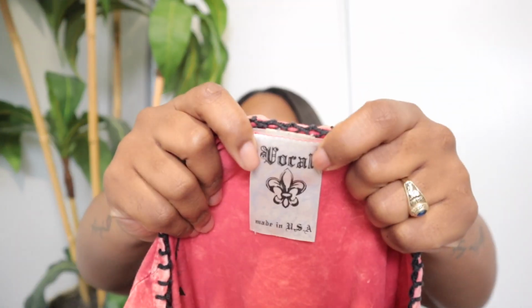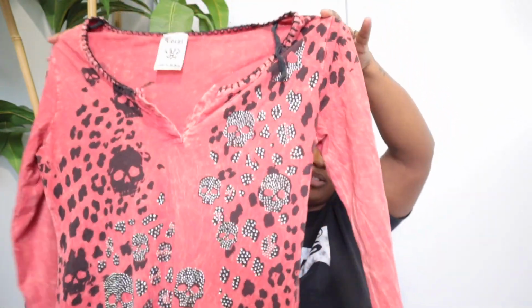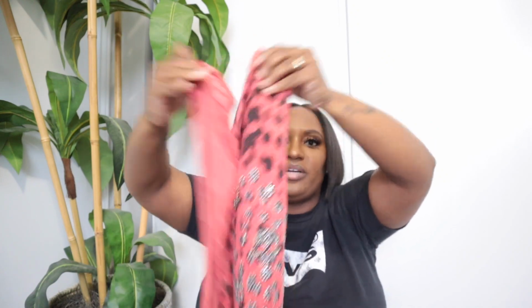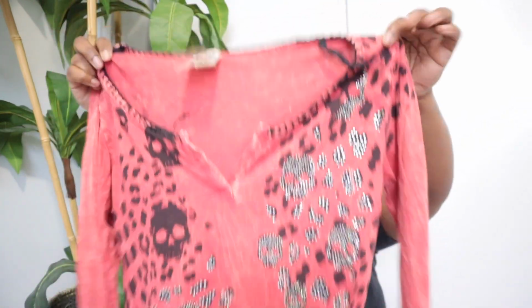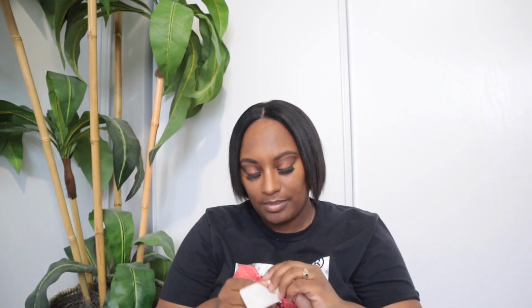All right, so this is from a brand called Vocal. I checked comps. This brand is doing really well. And mine is actually a Y2K moment. It's just this skull detail to it. It looks very distressed and all of those fun things with a split front. And this one's actually a size medium, if I'm not mistaken.